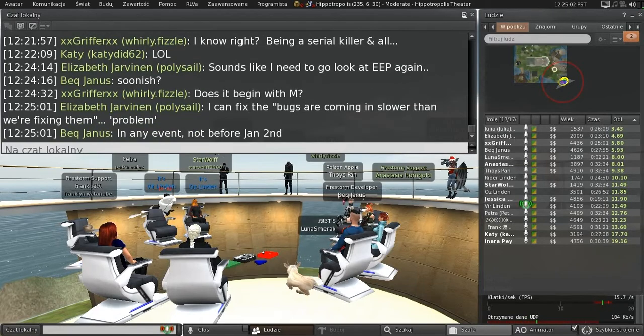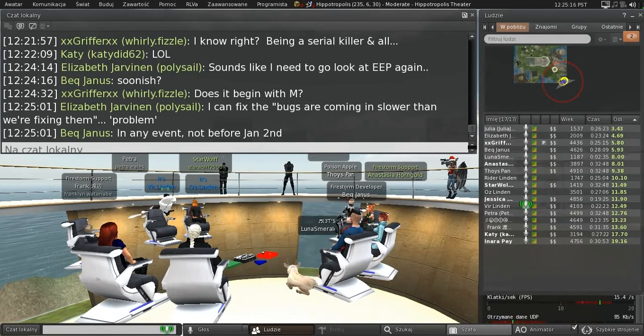I think that's basically the way development's going to go for EAP: you're just going to see a flow of these kinds of bugs getting knocked down, probably several with each update.